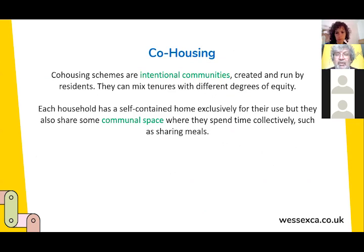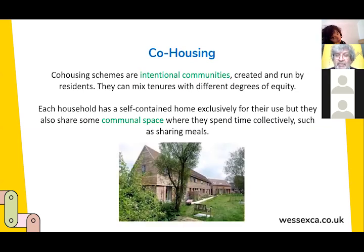And usually each household has their own self-contained space, but there may be some communal space, often a common house where people can spend time collectively. A common example is sharing meals. And this is a photograph of the Threshold Centre in Gillingham in Dorset, which I guess is the nearest completed co-housing scheme to where I'm sitting at the moment.